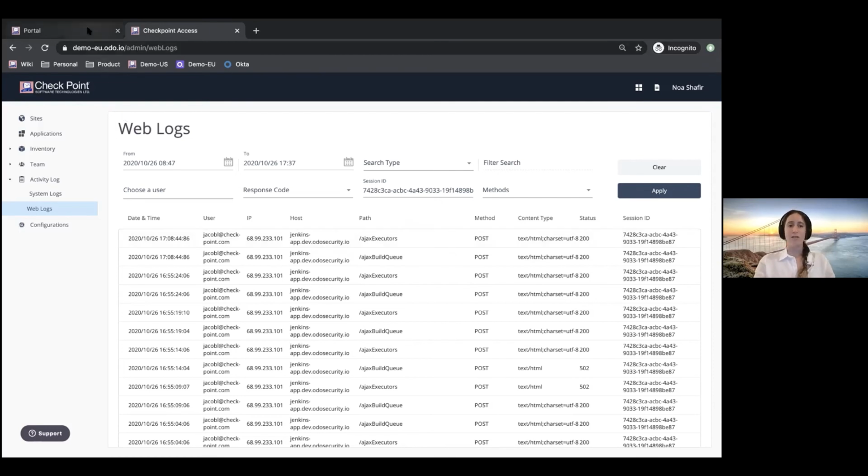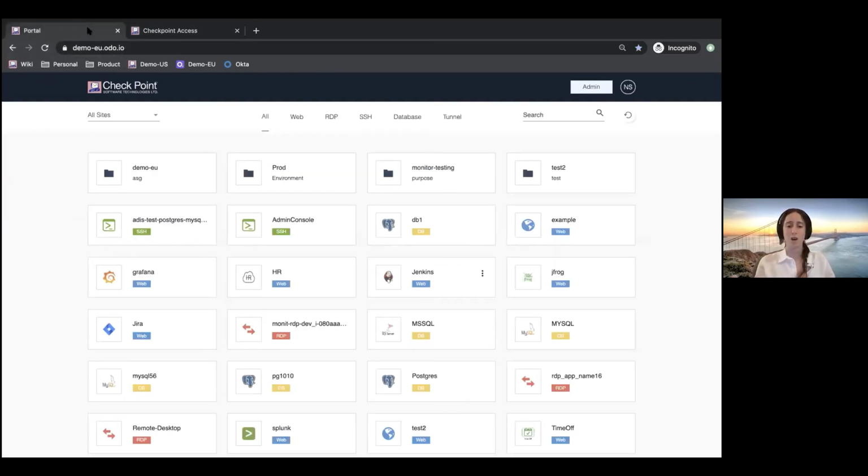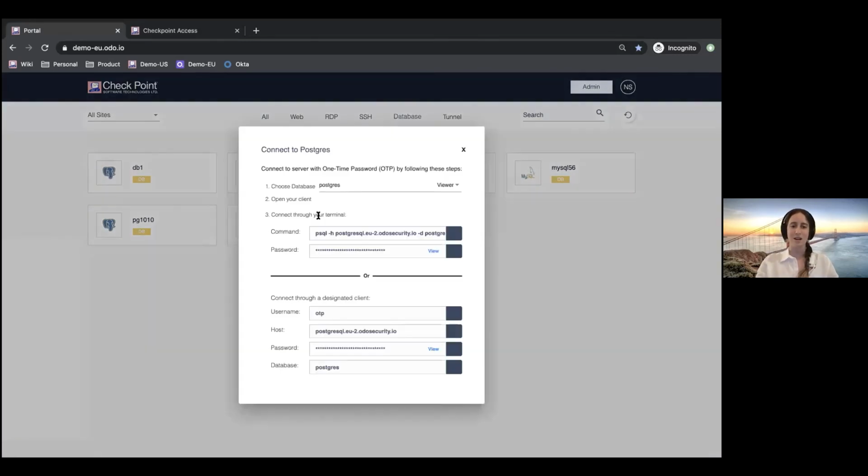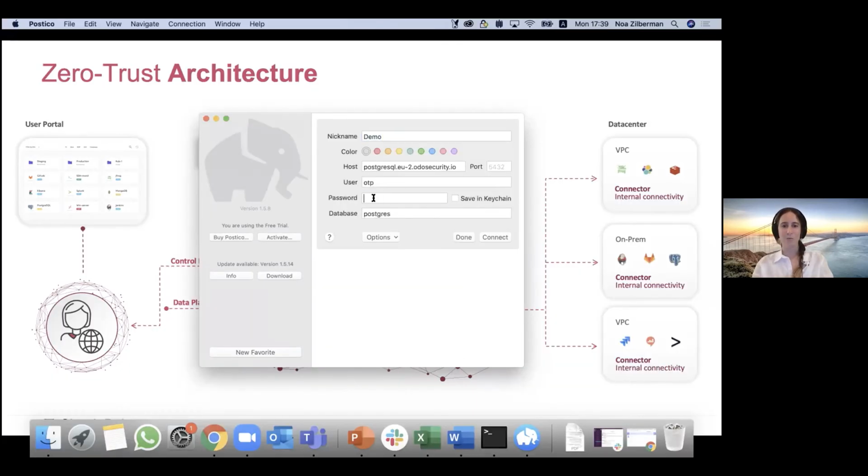But now the other cool thing that we do, like I mentioned, is the fact that we could also do role-based access. So for example, let me go to the database and go to Postgres. This is database access. And here you have the different databases on top of the server. For Postgres, I have view permissions only. So let me grab this password, go to my Postgres client, provide this password here and connect.